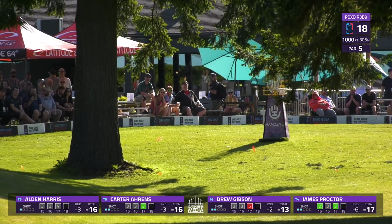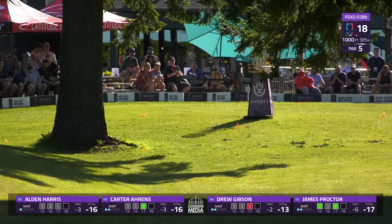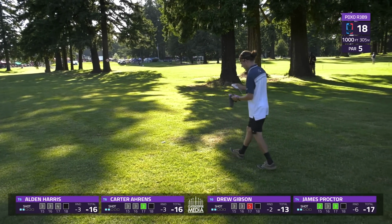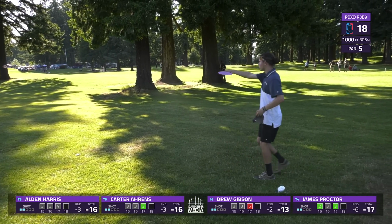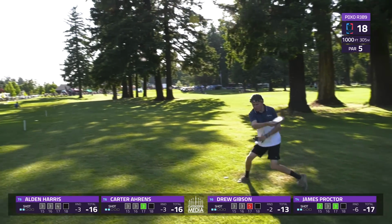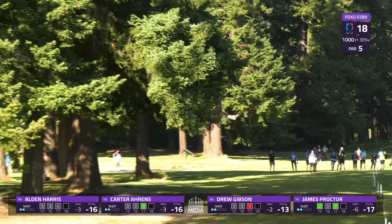Going big, though, is James Proctor. Oh, and a kick the other way. He's almost got a tap-in eagle, but a kick behind that tree is going to make it a bit difficult. Yeah, now in circle 2, but I really like the control and commitment to the hyzer flip. Yeah, it's incredible how far that straight shot just went. I think Proctor is one of the elite spinners in the game.